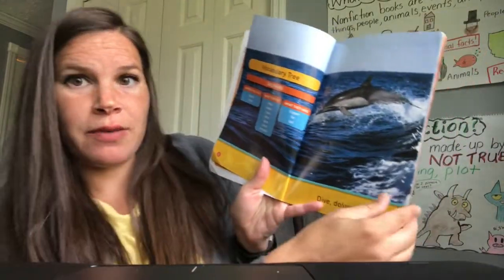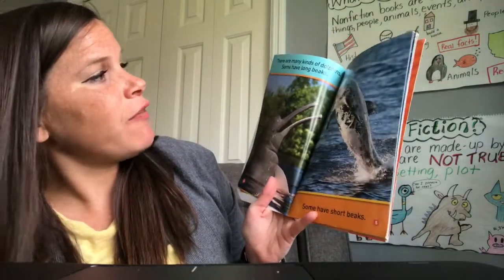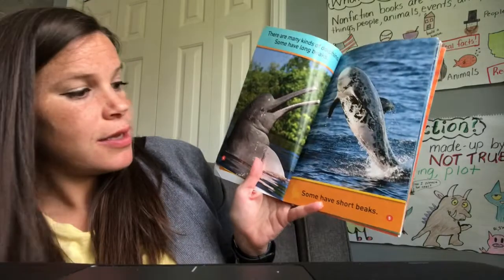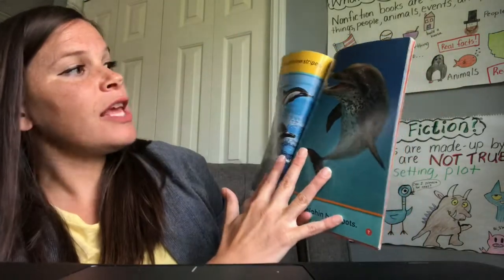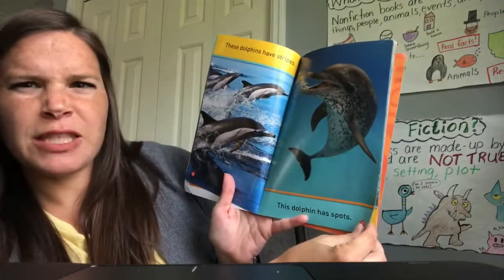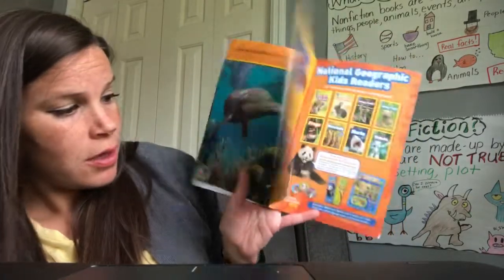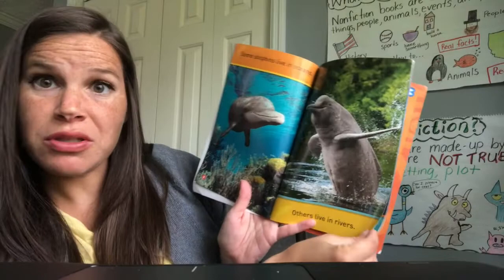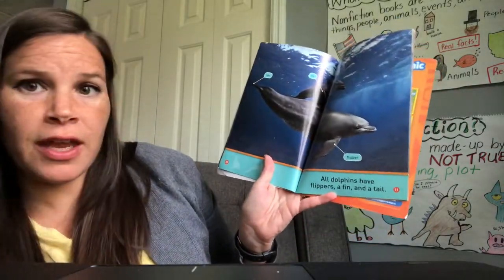Dive Dolphin. There are many kinds of dolphins. Some have long beaks. Some have short beaks. These dolphins have stripes. These dolphins have spots. Some dolphins live in the ocean. Others live in rivers. All dolphins have flippers, a fin, and a tail.